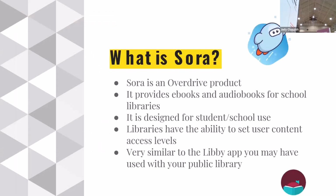So Sora is an Overdrive product. It provides ebooks and audiobooks for libraries. It's designed for student and school use. Some of you may be more familiar with the Libby app that's through your public library. It's very similar to that, but in the school libraries, we can set user content access levels so that high school students have access to different materials than middle or elementary school students. So that's a really cool feature.